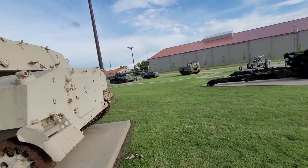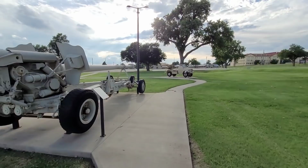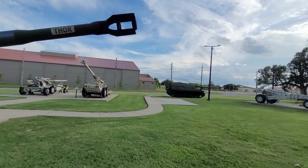Interesting. Got some more cannons, guns. That truck over there looks kind of cool. Old school. Boom. But I think that about does it. I think this is a long ass bonus video for y'all today. Oh, look at Thor.